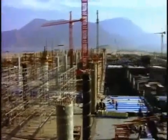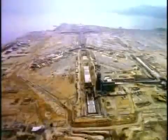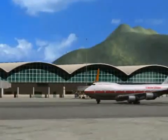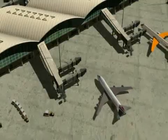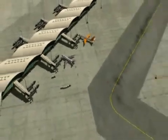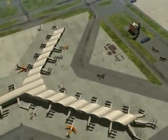With the foundation secured, work on the terminal itself could begin. It was to be the crown jewel of the entire project. A passenger terminal of epic proportion. Its unique design was symbolic of flight.